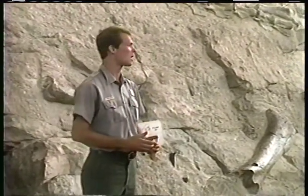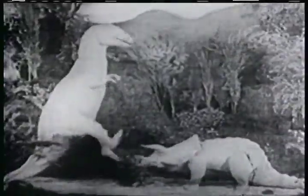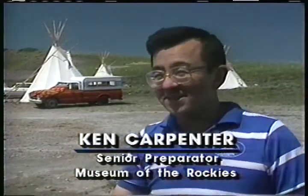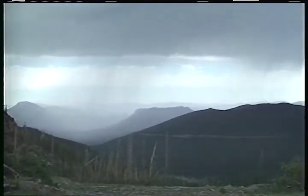Dinosaurs were probably a lot more complicated than what we think. I think Hollywood prefers it that way simply because it makes a better story. I mean, you can't have a very interesting story if all you have are dinosaurs stomping around in the forest, chasing each other. You've got to have Raquel Welch there. You've got to show some skin. It sells.